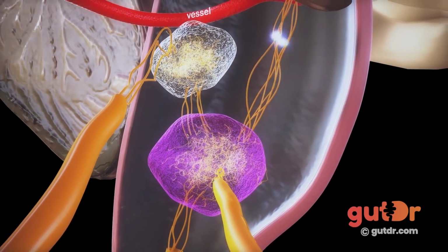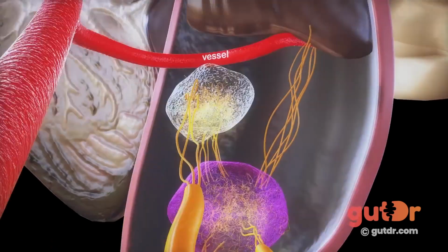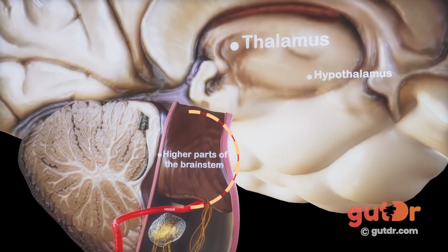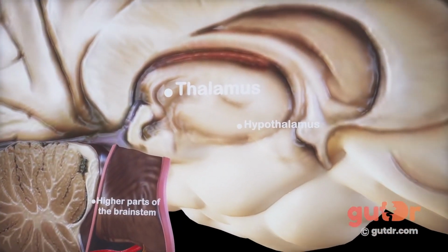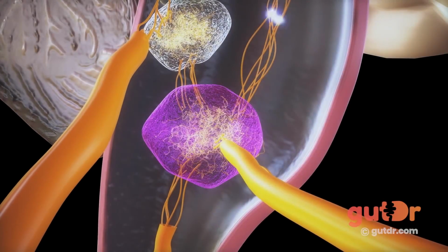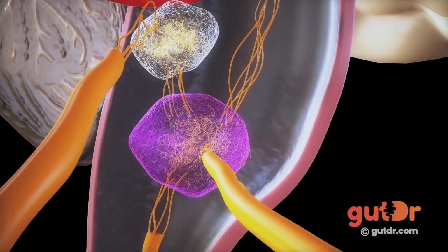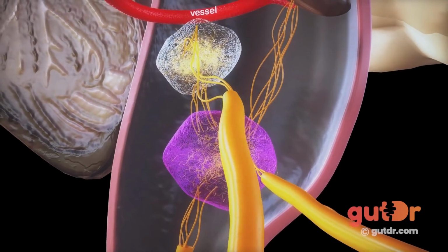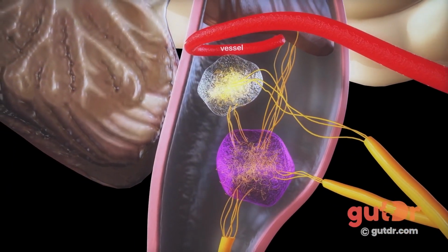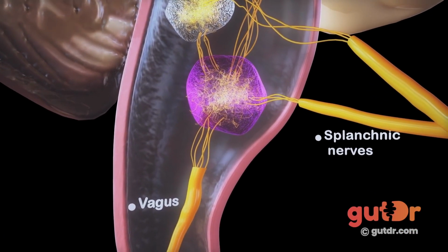In the central pathway, the signals that trigger vomiting come directly from areas of the brain itself, such as the cerebral cortex, higher parts of the brainstem, thalamus, hypothalamus, and the vestibular system. They directly go to the emetic center. On the other hand, in the peripheral pathway, the signals that trigger vomiting are carried by long nerves such as the vagus and splanchnic nerves from receptors in the gut itself.